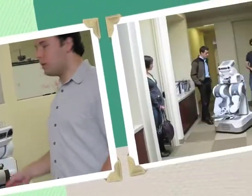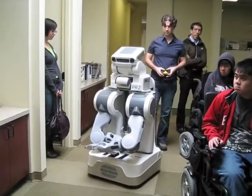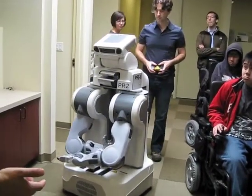So what that lets you do is, if Norway is driving along through here, it can turn around and look at you guys, and you'll see yourself on screen and know that the robot can see you.